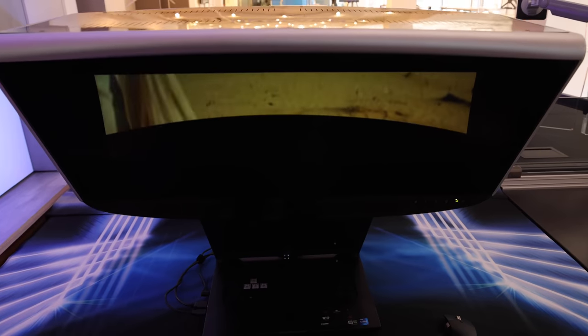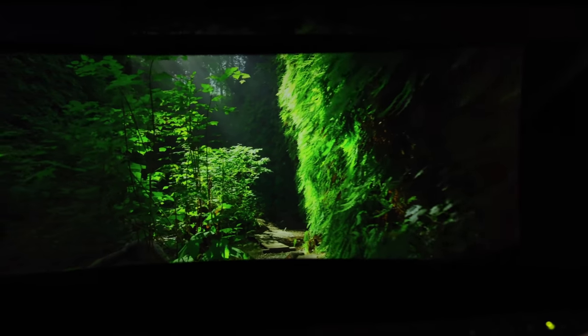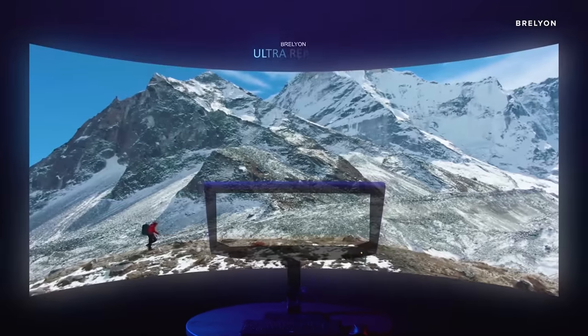I had originally asked if I could bring my own laptop or Nintendo Switch to play some Mario Kart or do some editing on my computer on this monitor, and while they weren't able to accommodate that, they did have a couple demos for me. The first demo I tried was a video with a bunch of movie clips, some video game recordings, and scenic video.